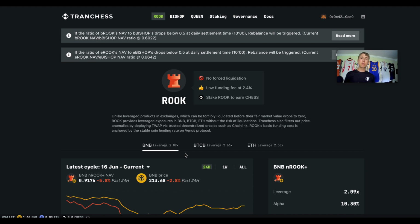Now, if you're super bullish on Bitcoin, BNB, and Ethereum, Rook will allow you to take a leverage position. Please keep in mind and be careful with the leverage positions and understand the risks you are taking on. Some of the benefits of the Rook token is that there's no forced liquidation, a low funding fee of 2.4%, and you can stake your Rook to earn Chess. So you can have a leveraged long while you can earn a yield doing so.